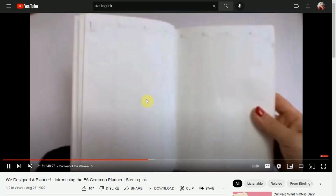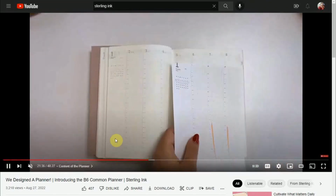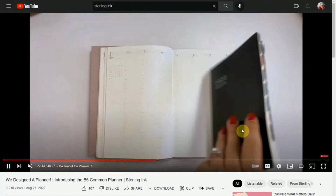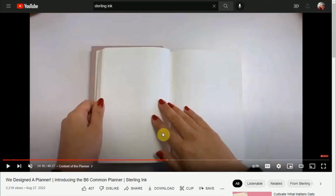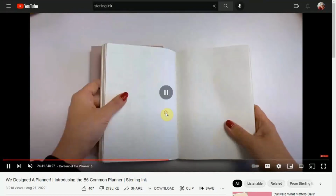It's got this super minimal weekly. There's room for the sidebar because she's doing it that way. She's about to compare it to some other planners. So as I said, you should watch that. And then in the back, this is not going to show up well. Maybe we could go back to Instagram.